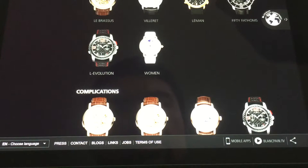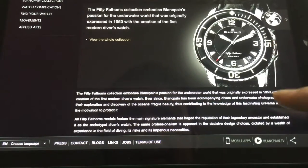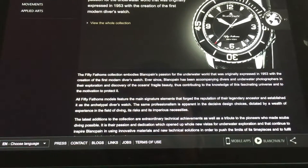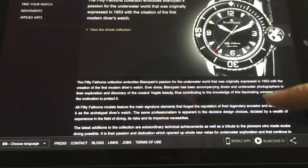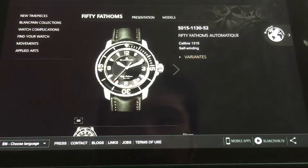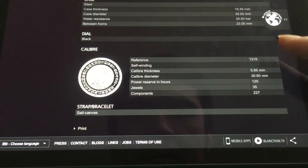Let's go straight to the 50 Fathoms. Beautiful watch. I believe Blancpain is owned by the Swatch Group, who also owns the Frederic Piguet movement manufacturer. So I believe Frederic Piguet makes movements exclusively for Blancpain. Okay, the key model, 50 Fathoms. Yeah, this is pretty nice. Great watch. Very good, very beautiful.